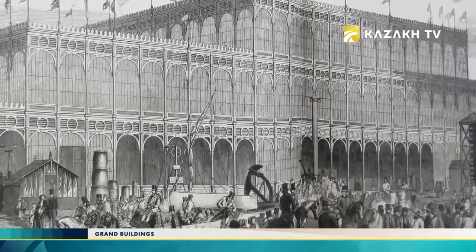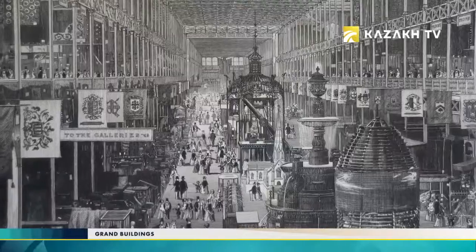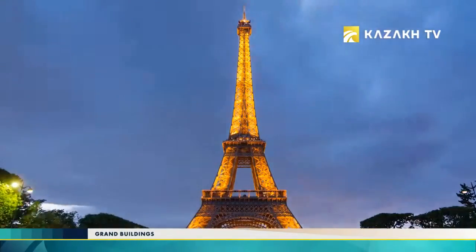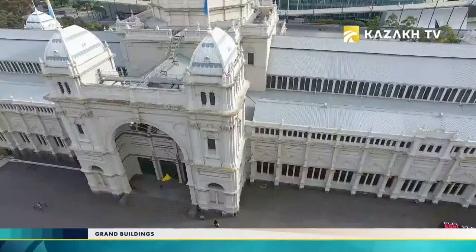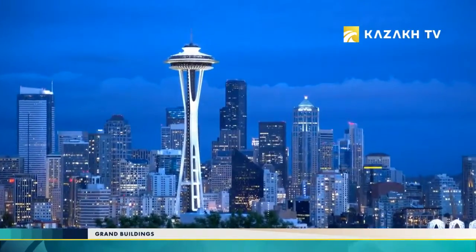The Crystal Palace in London's Hyde Park was built of cast iron and glass under Joseph Paxton's guidance in 1851. The 300-meter tower named after its chief designer, Gustave Eiffel, is now the most recognizable symbol of Paris. The Royal Palace in Melbourne, the Rotunda in Vienna, and even the Space Needle, a symbol of the city of Seattle.